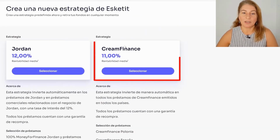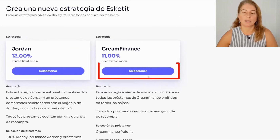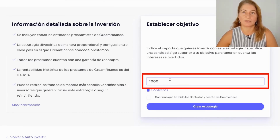The other strategy that we can configure is the Cream Finance strategy. That is to say, we will be investing in loans from the originator Cream Finance in 3 different countries: Poland, Spain, and the Czech Republic. For this, we can go here to select, and once we select, we will only have to decide the maximum amount of our portfolio; we can invest from 10 euros. And here we can say that in this strategy we want to invest, for example, 1,000 euros.